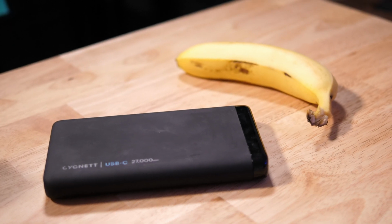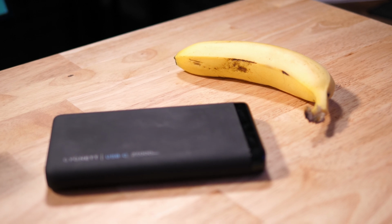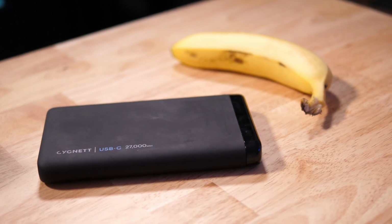So it'll basically charge that between 3 to 4 times over, which is pretty incredible considering the size of this battery compared to this laptop. I guess if you think about the size of this laptop and how much of it is actually taken up by battery, there's a lot more battery density in this package compared to where it's spread out in the MacBook Pro.